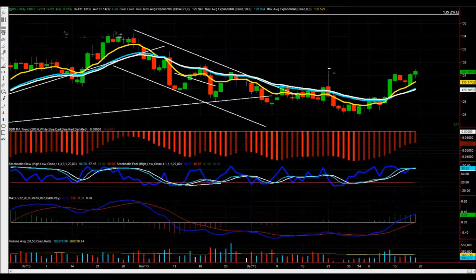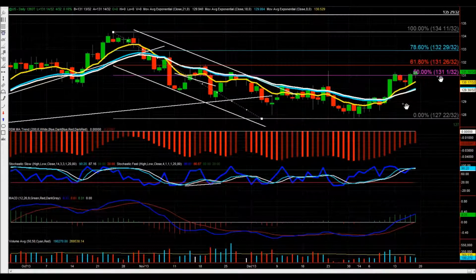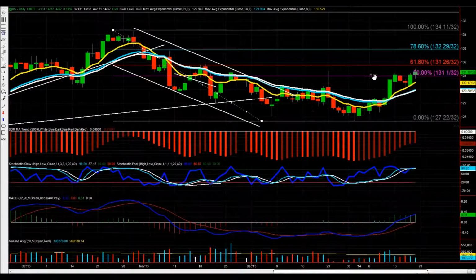I think we have the potential to get into maybe, okay, well, we're right into the 50% retracement of this high to this low. The 618 comes in around 131 and 26-30 seconds. So I think if we test that level and if we can get through it, then I'd be looking for a retest of this high around 134. And so basically what this means is the bonds are back in play.